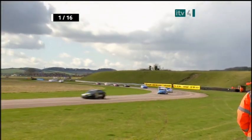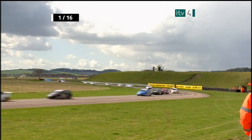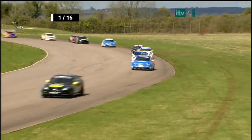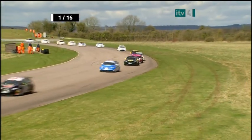Oh, did you see that movement there? Just turning in there to the fast corner. It's 115, 120 miles an hour. The back end was snaking away, turning into Goodwood with cold rear tyres. Jason Plato sitting in 2nd.